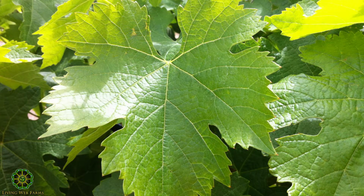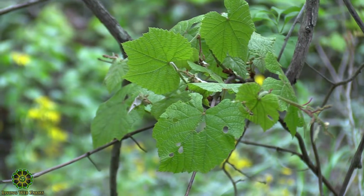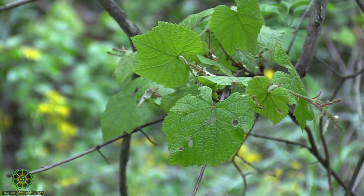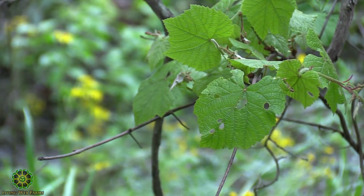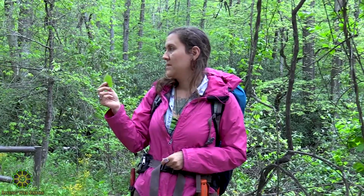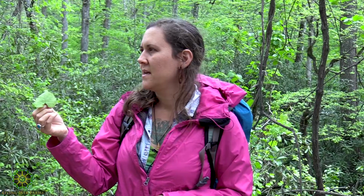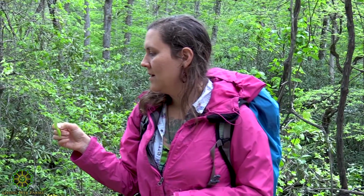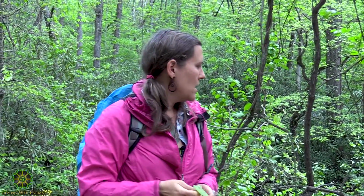Grapevine. This is starting to get to be a really good time to harvest this one because the leaves are getting bigger, but they're still tender. And I have a recipe for these up on my blog about how to make dolmas from them. So if you're not familiar with dolmas, they're really tasty, and you take spiced rice and roll them up in here and steam it, and it's super yummy. So you can do that with these. You can pickle them for later use.